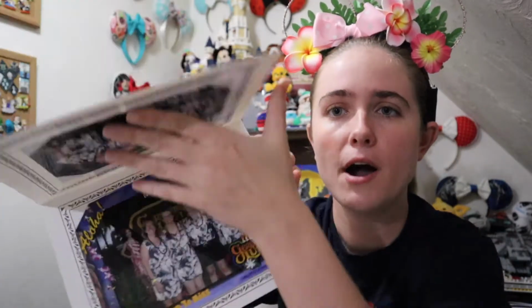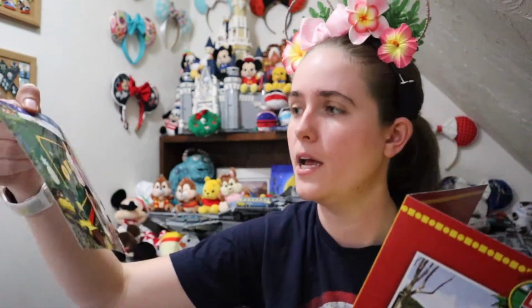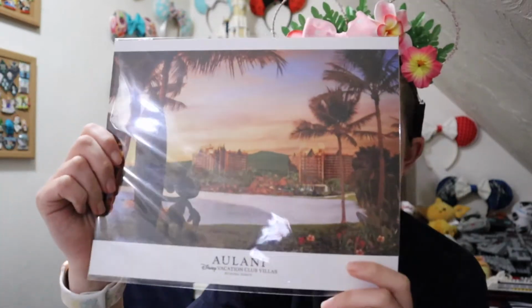A couple places we went, we did get some pictures. So we did get some family pictures from our luau taken. They actually had one of the luau girls stand in the back when we were taking our picture, so that's super fun. We also got a picture from the Dole Plantation. It comes with this little place to put it, and it was a family picture in front of the train. And then a DVC welcome home gift was actually this picture of Aulani from the water, which is super cool. So it's a fun picture of Aulani, Mickey with a surfboard, another awesome thing.